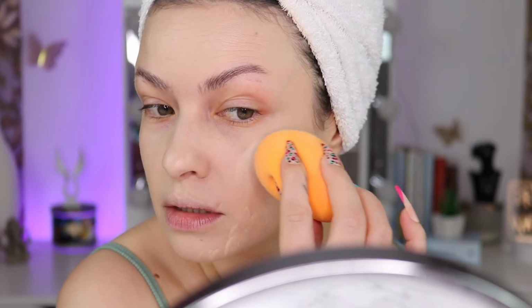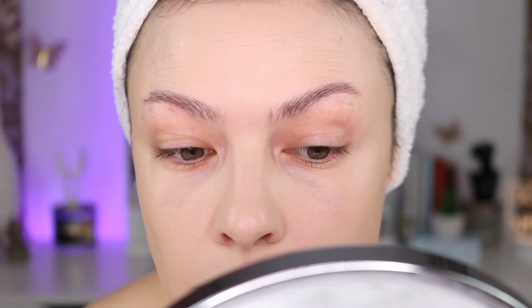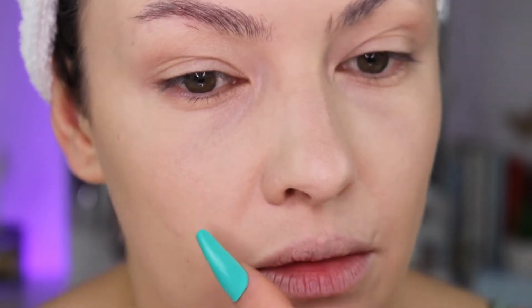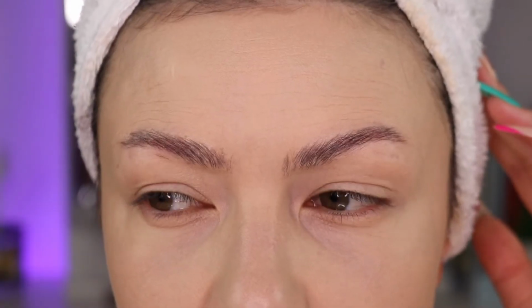I'm so sorry, but this doesn't work for me. Definitely looks like it has this powdery finish, and it sits on top of my skin. So please let me know if you guys see what I'm trying to explain here, but this foundation just sits on top of my skin. It looks pretty weird right in this area. Also on my forehead, doesn't look good at all. You see those lines? It's just getting in those lines.